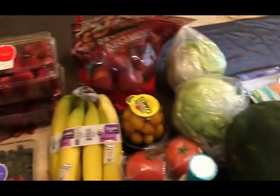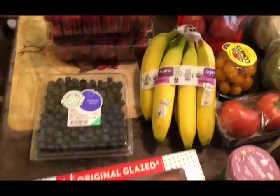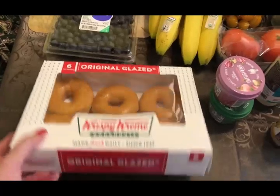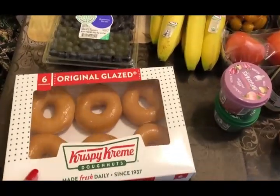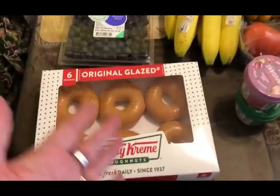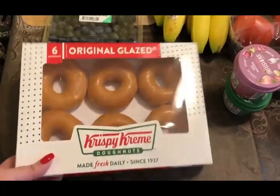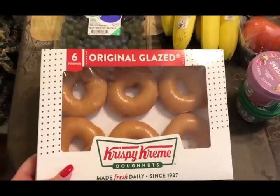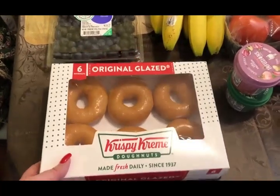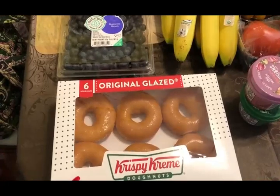So I did stock up on a lot of fresh fruits and vegetables from Walmart, but this is obviously not fresh fruits and vegetables. I told the family yesterday, I'm going grocery shopping tomorrow. If there's anything you guys need or want, let me know so I can add it to the list. And Travis pipes up right away, Krispy Kreme donuts. I'm like, I can't promise that. And then my husband's like, oh, get the boy some donuts. He's a young man, but get the boy some donuts.